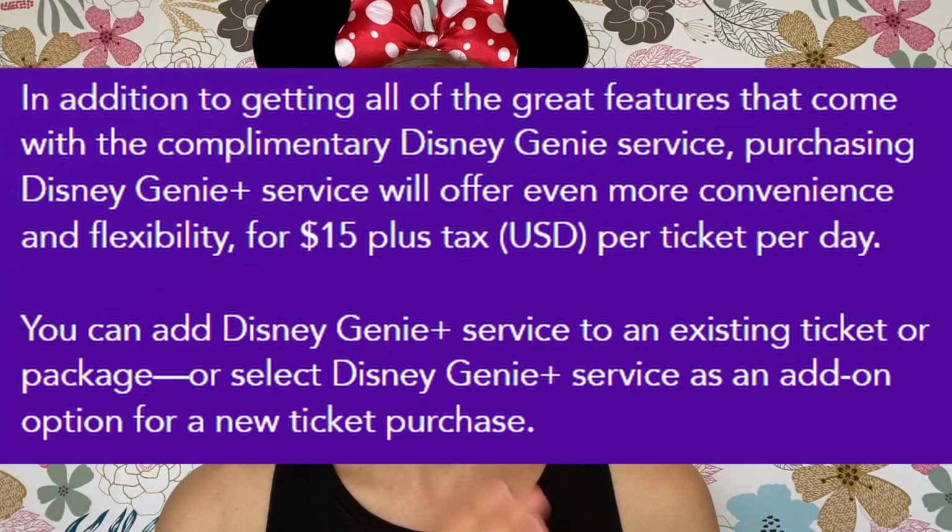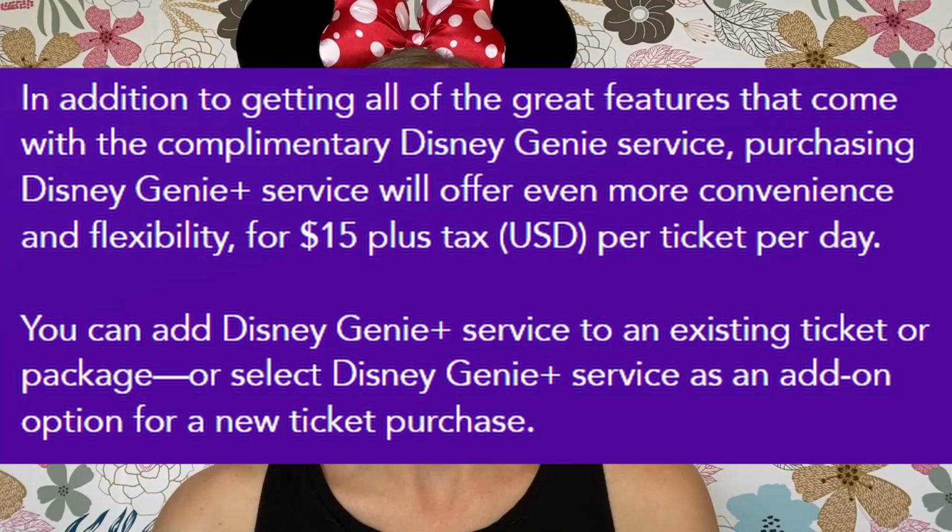Now, if you're familiar with the old Disney Fast Pass service, essentially the Lightning Lane Genie Plus service is what is replacing the Fast Pass service. For the Genie Plus service, you can pay $15 per day per guest to have access to the Lightning Lanes at each of the 4 Disney World theme parks. Before with the Fast Pass service, you were able to get 3 Fast Passes per day, and you were able to plan out these Fast Passes in advance.